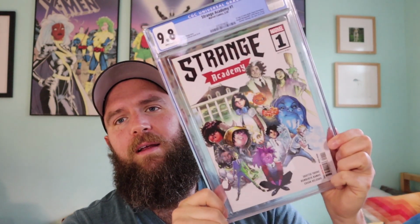Okay, and another Strange Academy #1 Campbell cover. I was really speccing that these ones would be worth the most out of the first issue. I've seen some of the sales on them, and the cover does okay, but I think there's some other ones that do better. I'm happy for this. I'm keeping this one. So we got Strange Academy #1, the actual cover A. So this is the first printing of the first cover. So that's really nice. And it has all their first appearances on it.